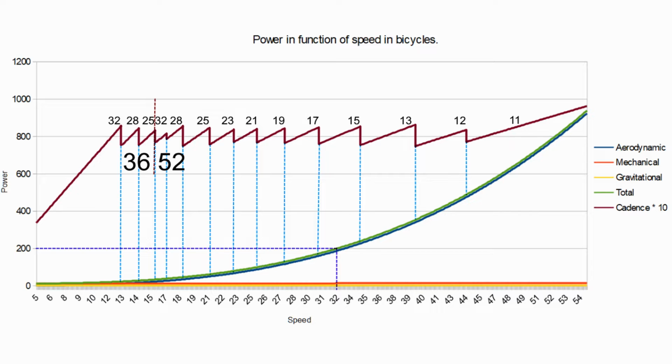So how much power does he have to produce in order to ride at a range of speeds from 5 to 55 kilometers per hour? Well, about this much. What you see before you is a function that shows you how speed and power correlate when drag is involved. On the horizontal axis we have speed, on the vertical axis we have power.